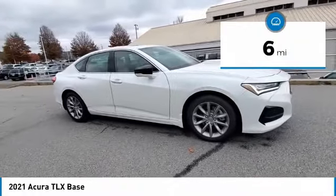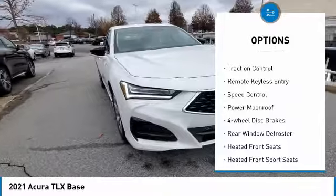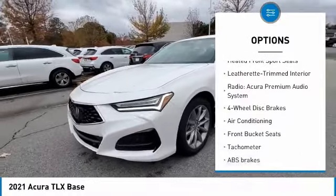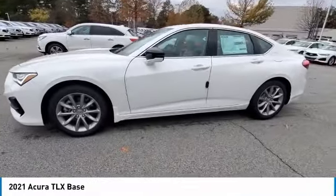Here are some of this vehicle's great options: electronic stability control, alloy wheels, brake assist, traction control, remote keyless entry, speed control, power moonroof, four-wheel disc brakes, rear window defroster, heated front seats.